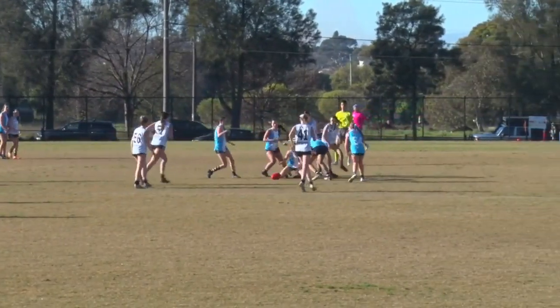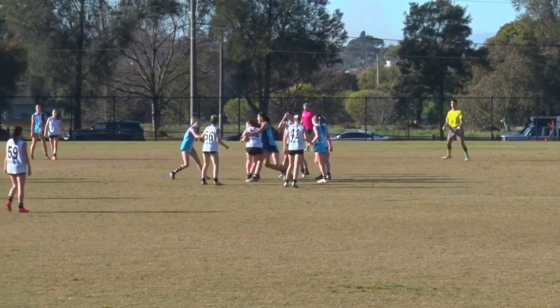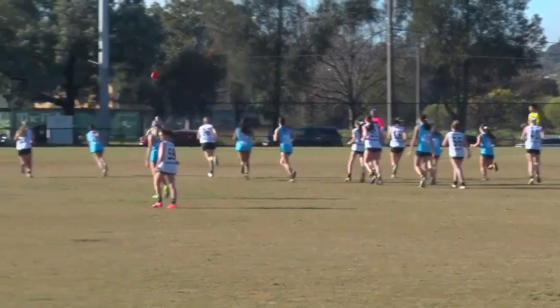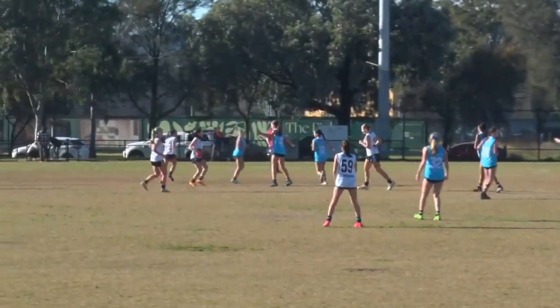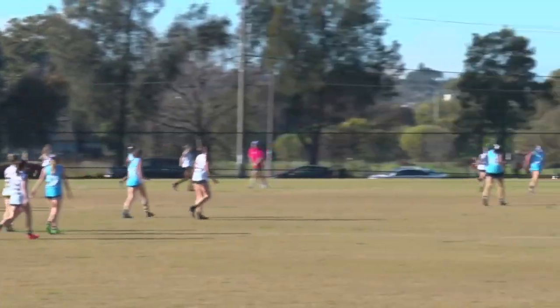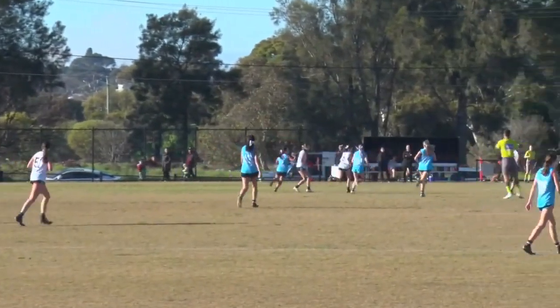They're trying to go up the highway here, both teams. That being the middle of the ground. Edwards hands to the football there that time. Lockwood again, kick forward. She started very brightly as well for South Metro Juniors, but that one was cut off, and now they go towards the outer side.